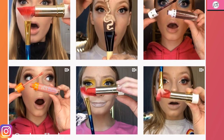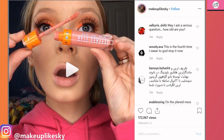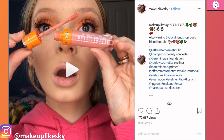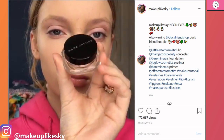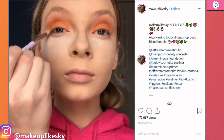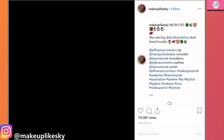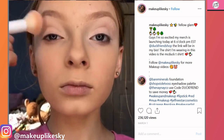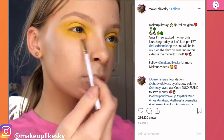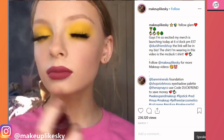Tutorial number two shows you not one, but two vibrant color combinations. The first one features an orange eyeshadow with a pop of orange neon eyeliner. The second one features vibrant yellow eyeshadow paired with red lips. And while you might think that this look will be daunting, she actually makes it work.